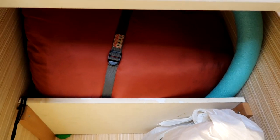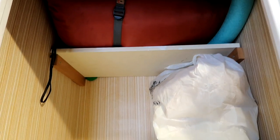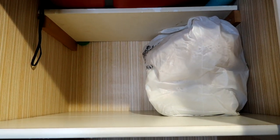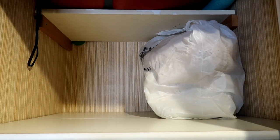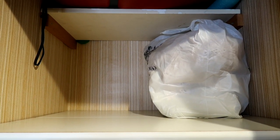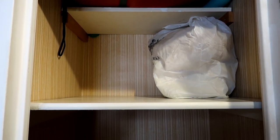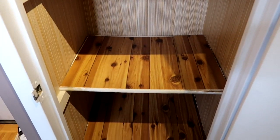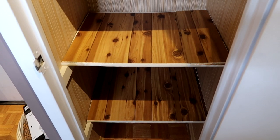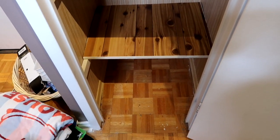Top is our sleeping bag and our pool noodle. We have a pool and we go camping a lot, so those will just stay up there. And then in this white bag, my husband's grandmother crocheted him a bunch of doilies, and they're really, really pretty. I would never be able to get rid of those, so we're gonna keep those. And then I have all this space to work with. Just like I said to you guys before, the shelves are super deep, so I should be able to fit quite a bit in here.